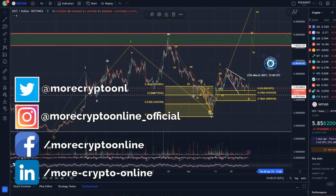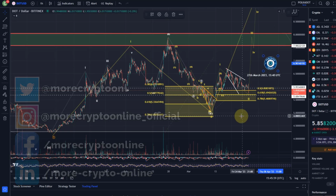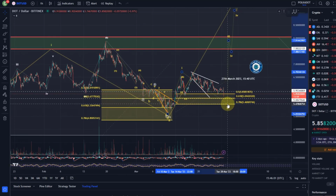Polkadot is also coming back into its support area. It did reset this wave 2 now. We had also here, like on many other charts, a shallow wave 2 and a deep wave 2. I already mentioned it in the last few days in many videos.